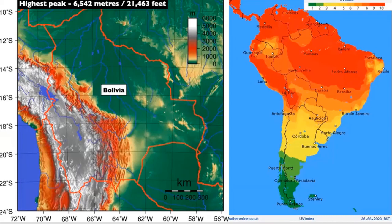And there's also a lot of radiation. So you see there on the map on the right, that red area there is really, really high UV index, the top of the scale. So a lot of Bolivia's cacti are really well adapted to high light conditions and really harsh UV.